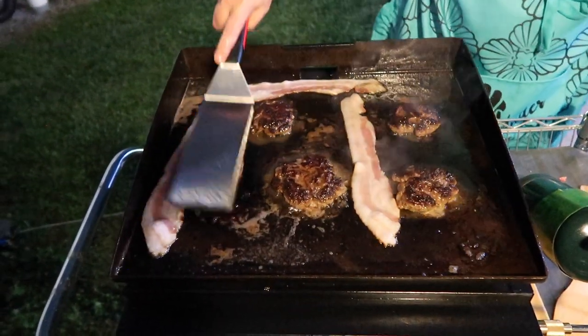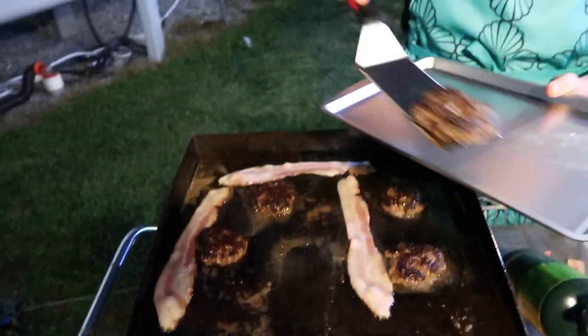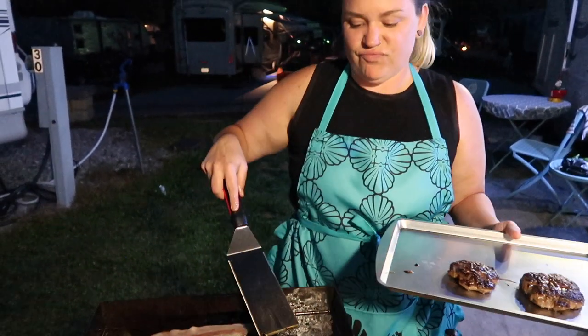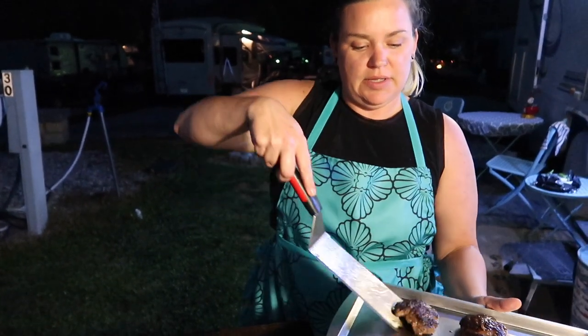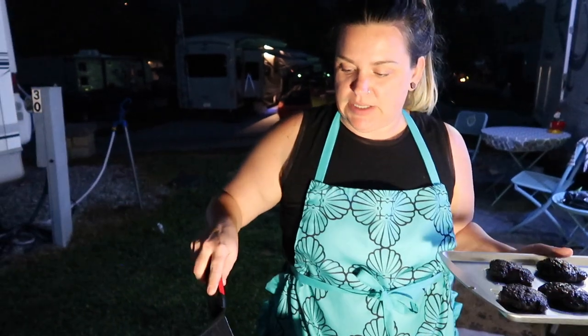Aaron put the last three pieces of bacon from the pack on, and that's gonna go on top of our loaded broccoli. I'm taking these little sliders off now so we can build our patty melts.